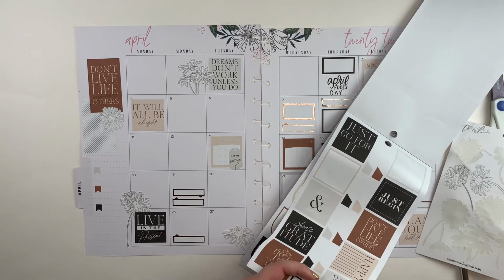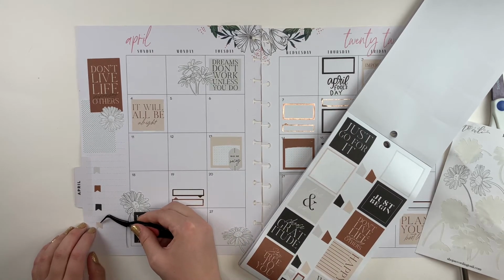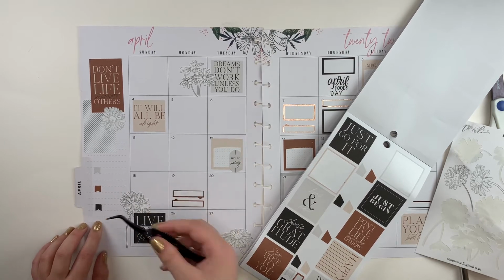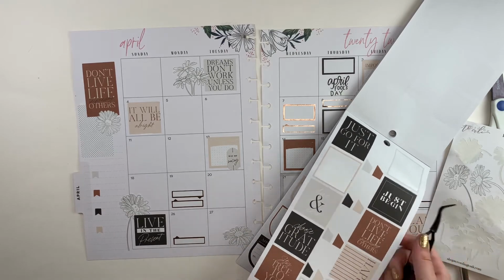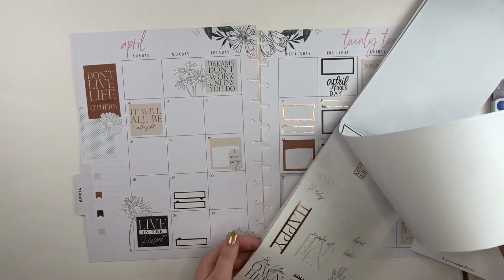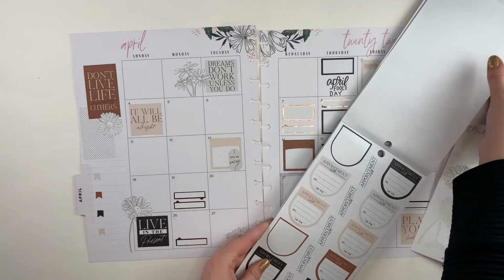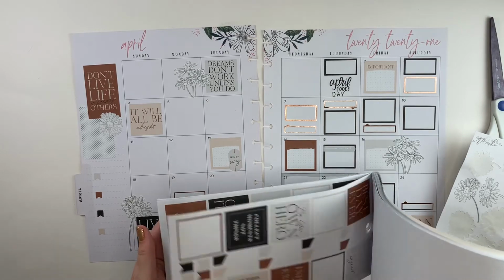I'm just thinking of all of the different things I could do with this book. Maybe some daily sheets would be fun. Definitely an academic planner, especially since it has these monthly boxes and they fit so well into the teacher layout. A lot of clear quotes. Okay, let's see what we got.